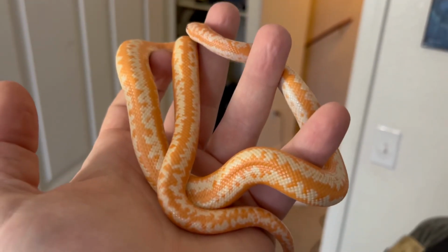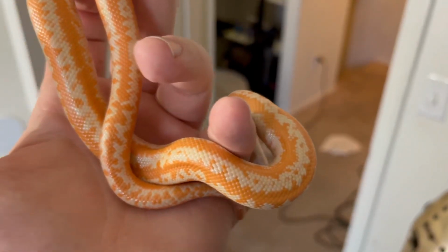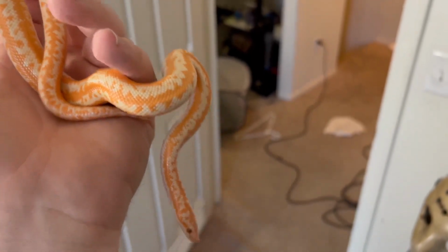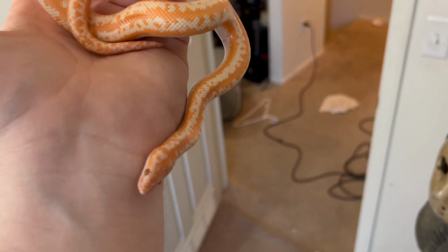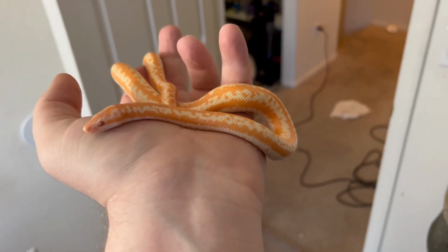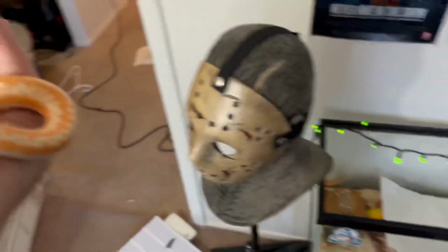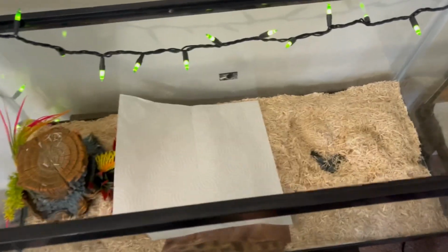And let's start feeding my Rosy Boas. Starting with Paprika, as always. This is my coastal albino, and all the coastal albinos that I own are possible het Henry. Anyway, so this is him. I don't want to hold him for too long because he is prone to just coiling me and trying to eat me.